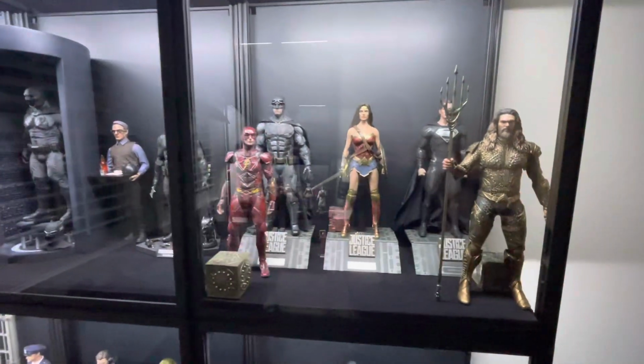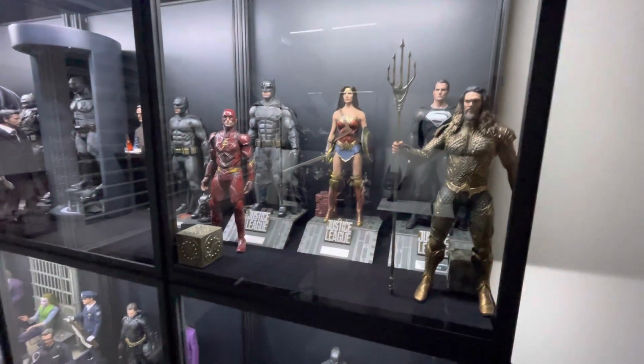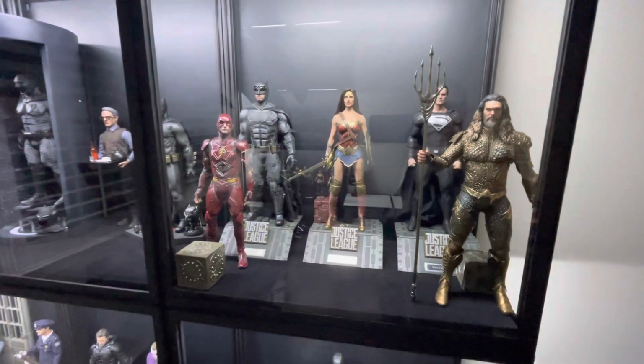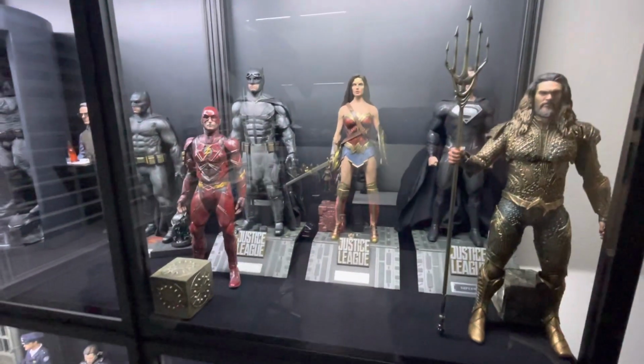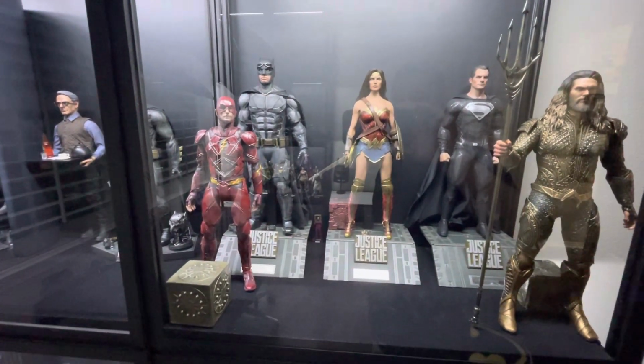My Justice League case, waiting on Cyborg from Hot Toys, from Zack Snyder's Justice League, the far superior version. Without having any risers, I think these still display well. Having three of them, the Trinity, on their display bases.